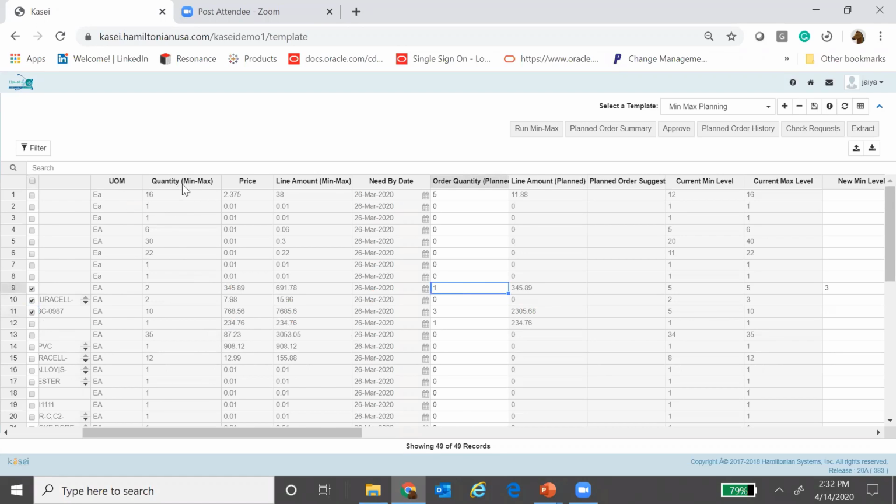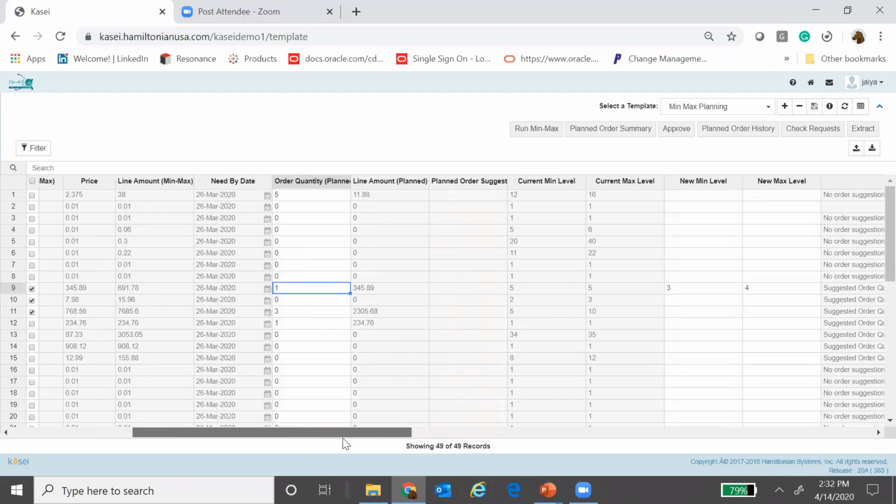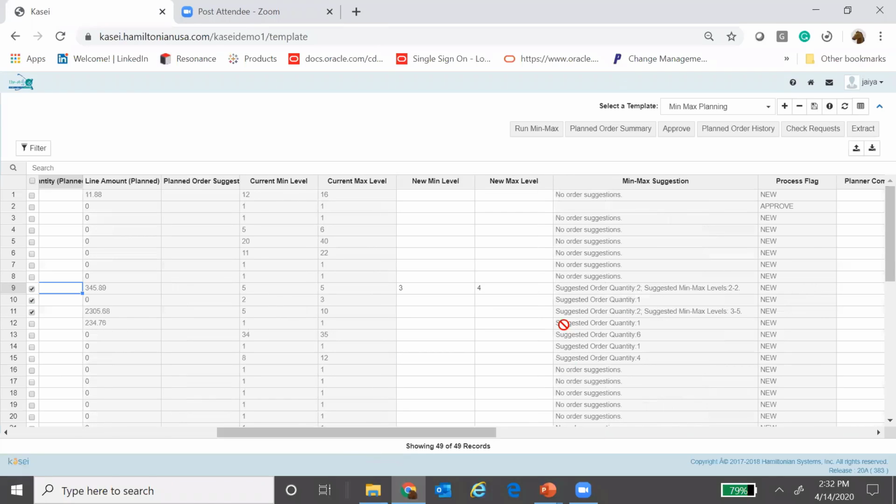Okay, so on the left here you see the quantity min-max. This is what the min-max report is suggesting. In this case, the min-max report is suggesting you buy 10, whereas our suggestion is telling us to buy 2, and then keep the min-max levels at 3, 5. On line number 9, it is saying order quantity 2 and suggested level is 2, 2.